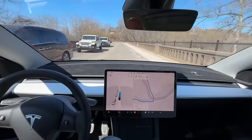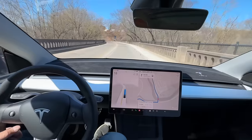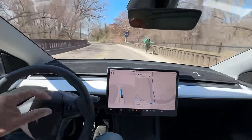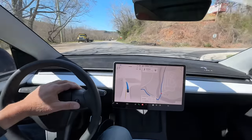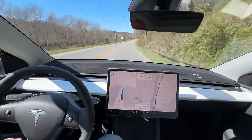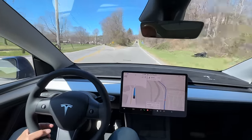Some high curbing here on this section. Gal and her dog. All right, here we go. We're getting back on Interstate 26 here now. This is where we got off.